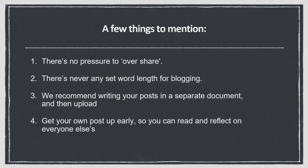Number 4, try and get your post up early. If you can do it much earlier in the week, this gives you time to read and reflect on everyone else's contributions.